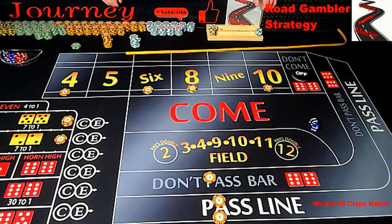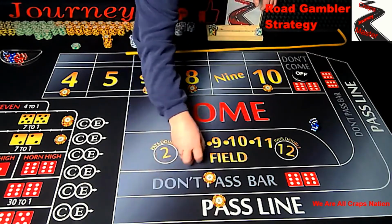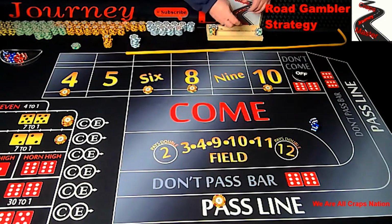And we're also going to get paid out $15 on the odds bet. So we're going to take the odds down. We'll rack all this up for now.